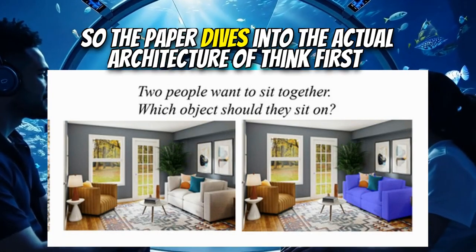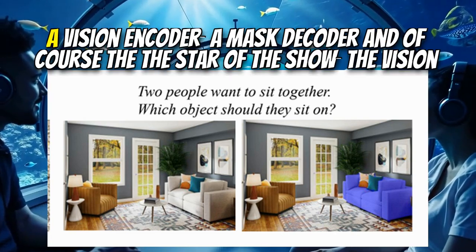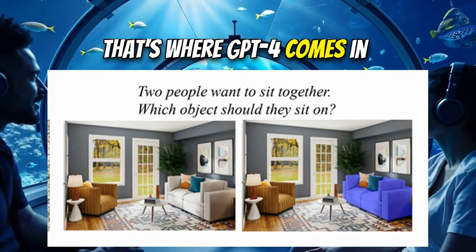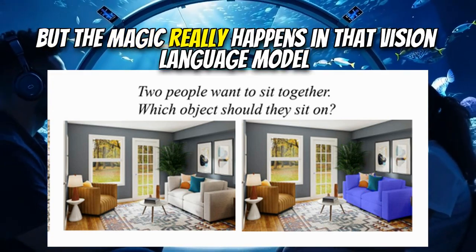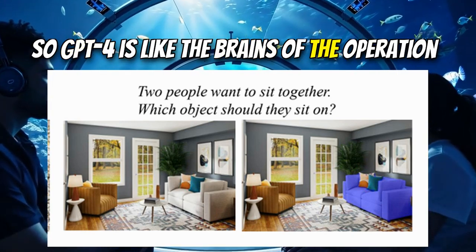Right, so the paper dives into the actual architecture of ThinkFirst, and like we said, there are three main parts: a vision encoder, a mask decoder, and of course the star of the show, the vision language model. That's where GPT-4 comes in. Now, they're using a pre-trained vision encoder and mask decoder, similar to what's in SAM, but the magic really happens in that vision language model. So GPT-4 is like the brains of the operation.